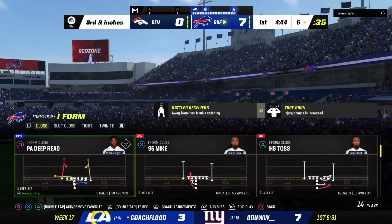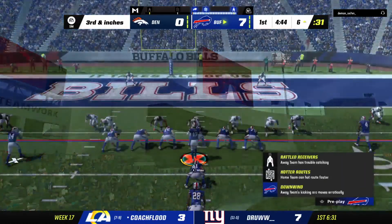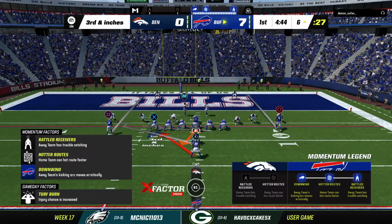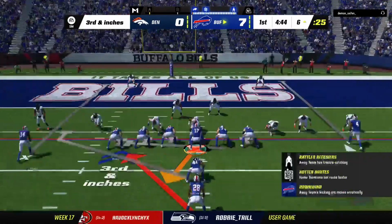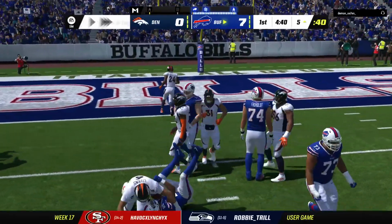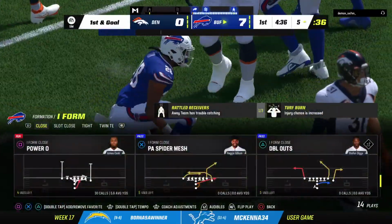Well, he certainly did a nice job improvising there, extending the play, hoping someone would come open downfield, but they never did. They'll run it. Here's Cook. And he has the 1st down before he's tackled at the 5.